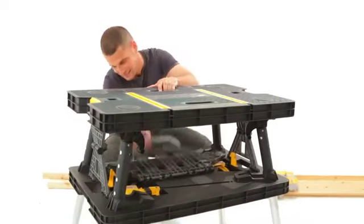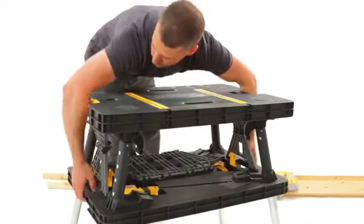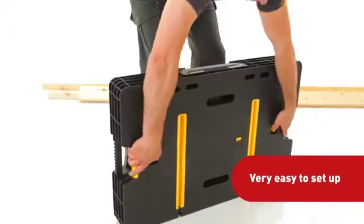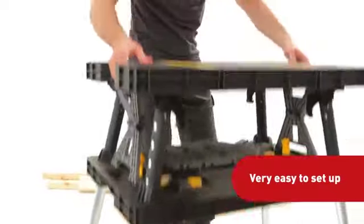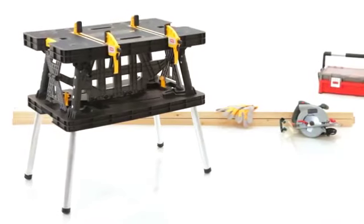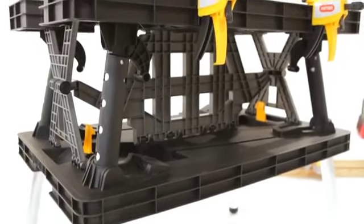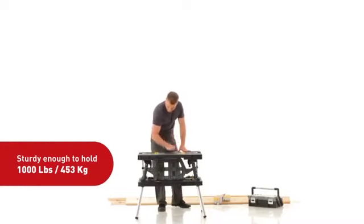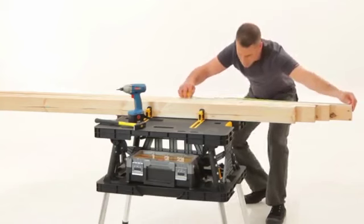That's right! Thanks to its unique patented opening system, all you have to do is grasp the opening on both sides, pull in the release latches, and there you have it! A practical workstation that saves you ample storage space. And it's sturdy enough to hold up to 1,000 pounds or 450 kilograms.